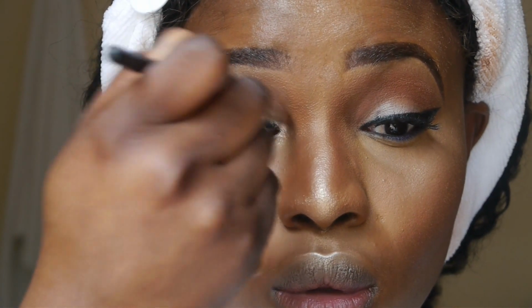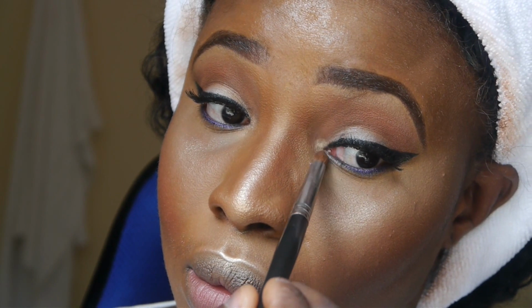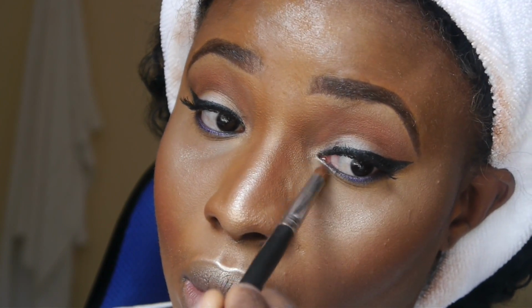I'm also going back in with the Kiko eyeshadow in 208 and applying that into my inner tear duct just to open my eyes a bit and make my eyes look a bit bright, just open my eyes up, basically.